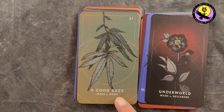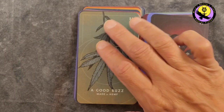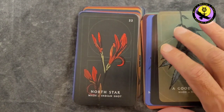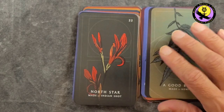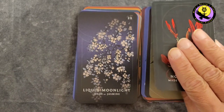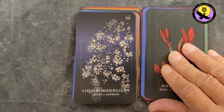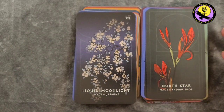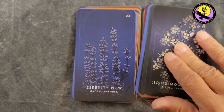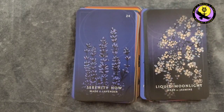A good buzz, made of hemp. Joey, card number 21, girl. That's our card. The North Star, made of Indian shot. Liquid Moonlight, made of jasmine. I love night blooming jasmine. I'm going to try to plant some around my house. I live in the desert, though, so certain plants just won't survive.